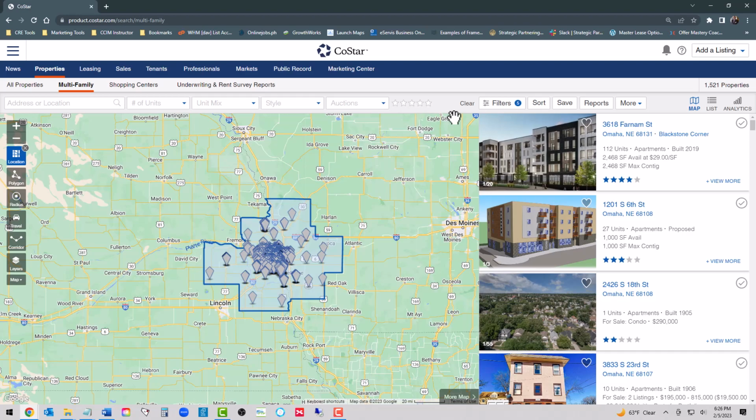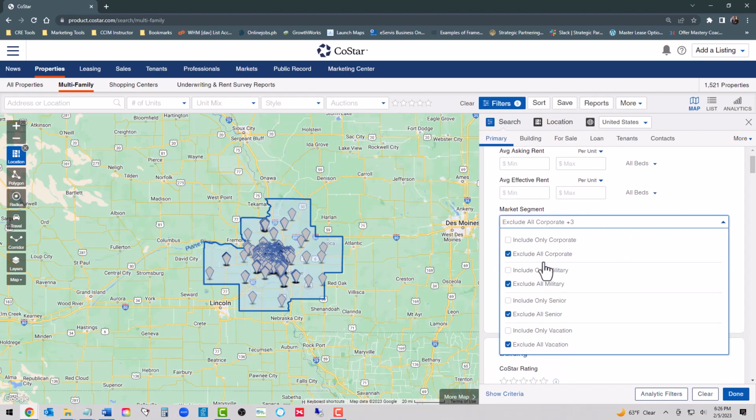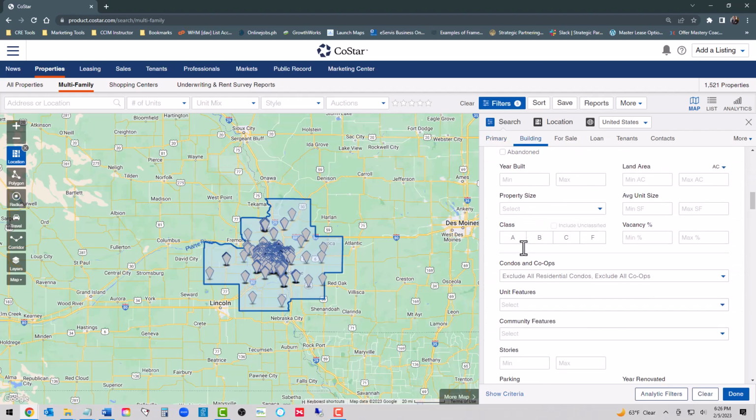So let's take a look at the filters, and you'll see that, as usual, we are excluding all corporate, all military, all senior, and all vacation. And we are only including market and market affordable, so that we're just looking at conventional apartments. We are currently doing all Class A, B, and C markets. We don't look at the Class F.